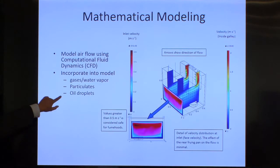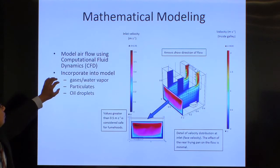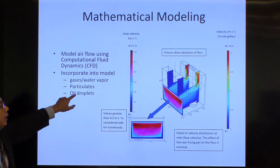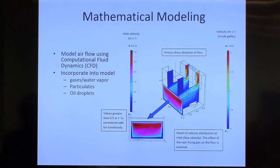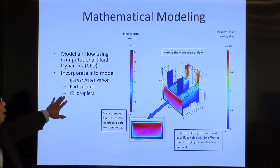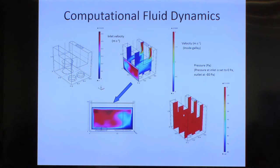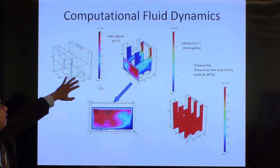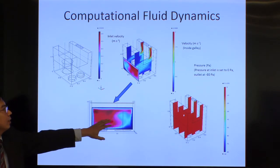But it's missing the droplets because we have no way yet of knowing how the oil droplets behave. We know how the air behaves. And since most of the gases, water vapor, and particulates, if they're small enough, will follow the velocity pattern, we're very confident that we can model them together with the flow. But the oil droplets, no, we need data for that. And how do we get data for that? The only way is if we actually fry. We did the next best thing, which we're going to see later. So this is a lot more like we put stuff in there and see how it changes the flow. You can see that if you put stuff in there, the flow pattern changes. So we can do that.